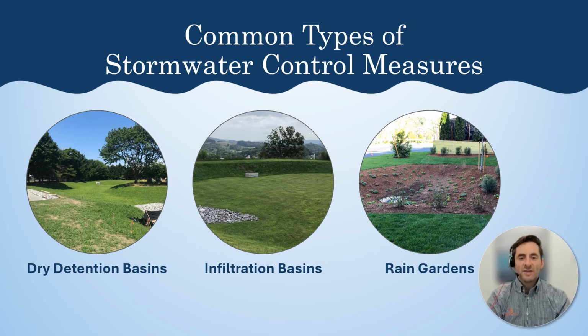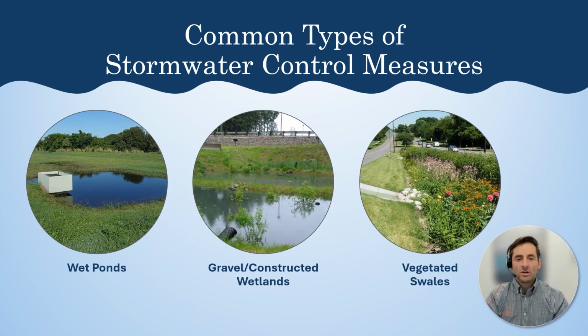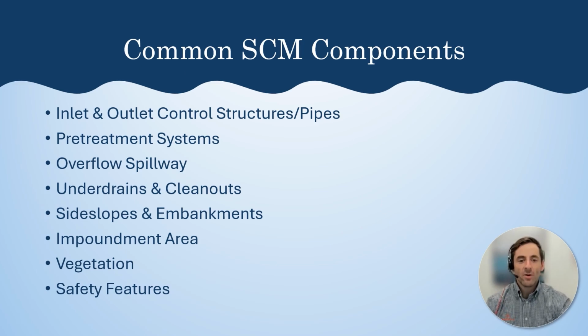Common types of SCMs include dry detention basins, infiltration basins, and rain gardens. Additional common types are wet ponds, gravel or constructed wetlands, and vegetated swales. Common SCM components include inlet and outlet control structures and pipes, pretreatment systems, overflow spillways, underdrains and cleanouts, side slopes and embankments, impoundment areas, vegetation, and safety features.